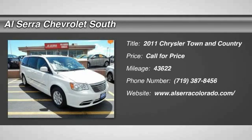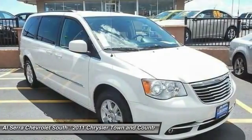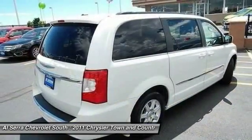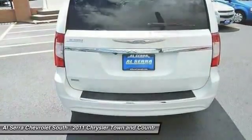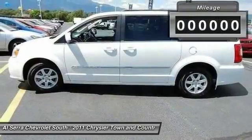The 2011 Chrysler Town & Country. Town & Country's V6 engine provides plenty of power while still providing the fuel efficiency you look for in a vehicle. Tow up to 3,600 pounds when your Town & Country is equipped with the Towing Prep Package. Seat 7 comfortably and choose from Stow 'n Go seating or the innovative Swivel & Go seating.